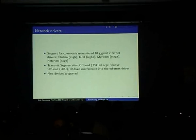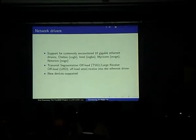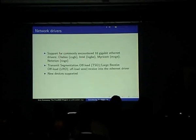Okay, the level of hardware support. We now have support for most of the common 10 gigabit Ethernet drivers. This is sort of the new standard that's emerging for high-end Ethernet. And so we support the Chelsio, Intel, Myricom, and Neterion hardware. So this is going to become increasingly important over time.